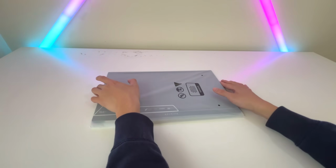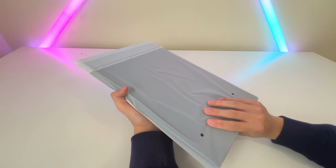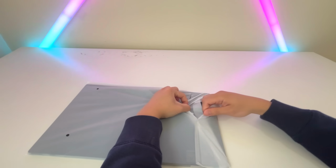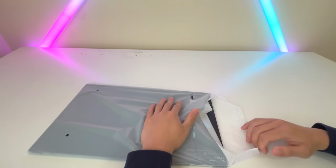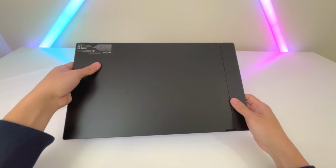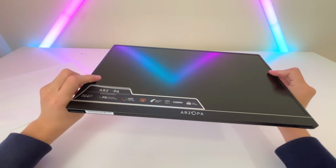I think this monitor also has a built-in stand. There's no way we're just gonna be using this thing as a screen, right? This thing definitely should come with a stand for it. But yeah, here we have the portable gaming monitor. Yeah, this thing is super, super light.